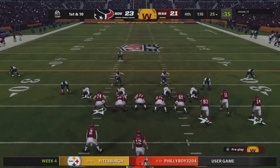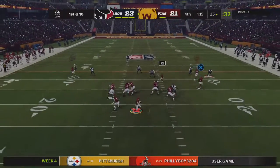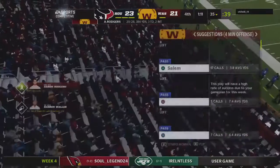Out there set and ready for this next drive, the Washington offense. They're only in need of a field goal, a decent amount of time on the clock. So tell me if I'm wrong. You don't have to be too panicked here. No, not at all. I agree with you.